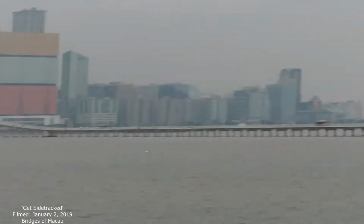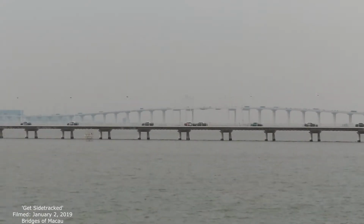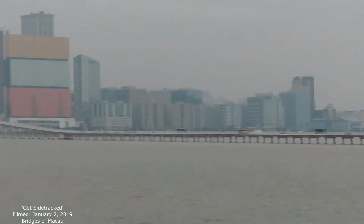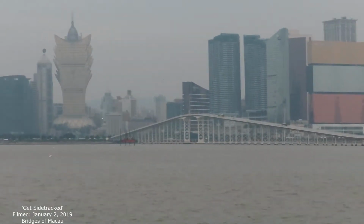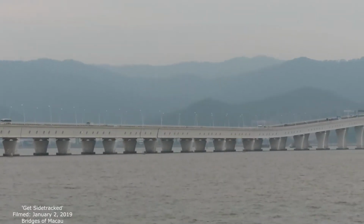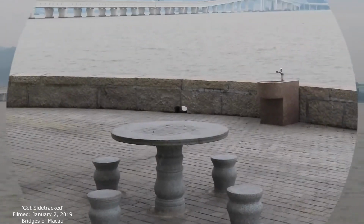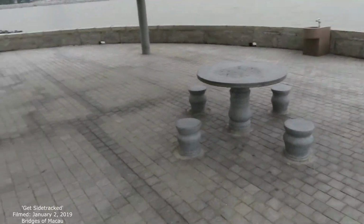So one way in the distance, that one right there, is kind of parallel-ish to this one. And then this one right here, of course, is number 3, the Governor's Bridge, and then number 4 is right here. And this 4th one, we're gonna walk over to that today. It's a different angle, but that 4th bridge right there, I'm just gonna show you.